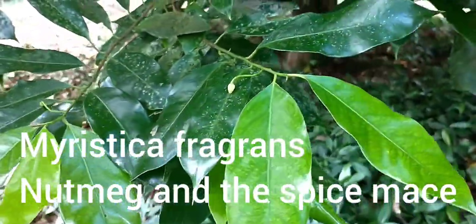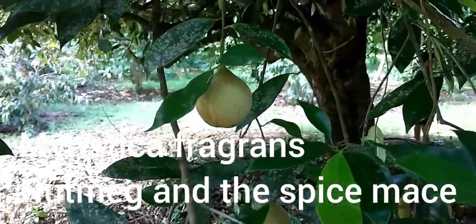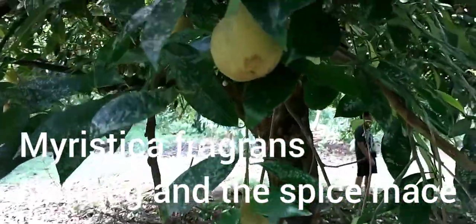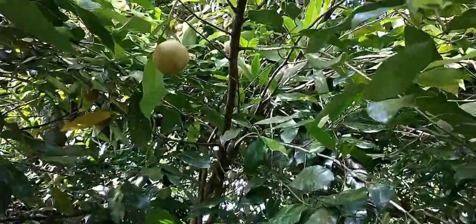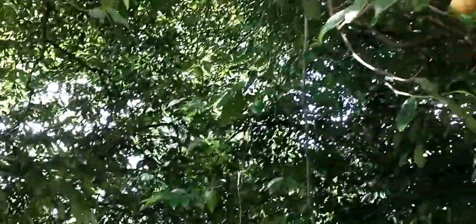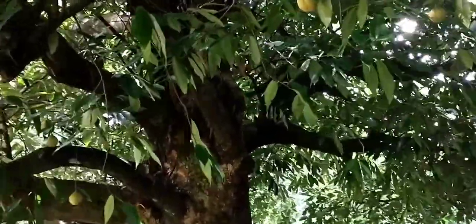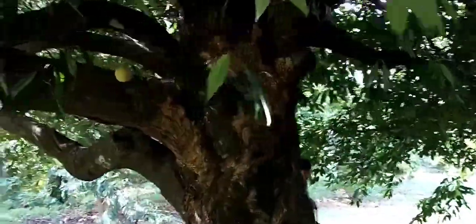This is Myristica fragrans, the nutmeg tree. That's the nutmeg fruit. This fruit actually contains two different spices in it. It contains nutmeg and the spice mace inside the center of the fruit. The fruit itself is not used. These trees don't grow very large. They're a fairly short tree. This tree is quite old, probably decades old, still producing very heavily. Many nutmegs still growing on the tree, but not that tall and not that large.